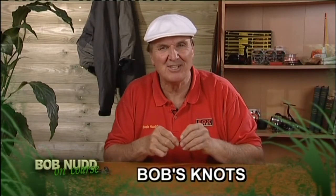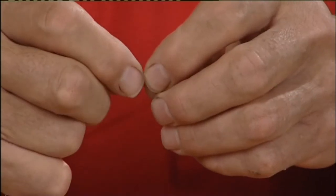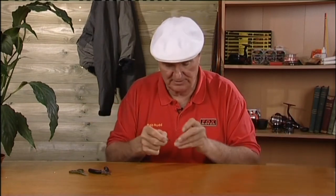This is a difficult knot. How to tie a banded hair rig. Take a length of line, which is going to be your hook length, say about 2 foot. If you put the band just on that bend there, that's about the right length. This is the way I tie my hook lengths, and it is a tough one.